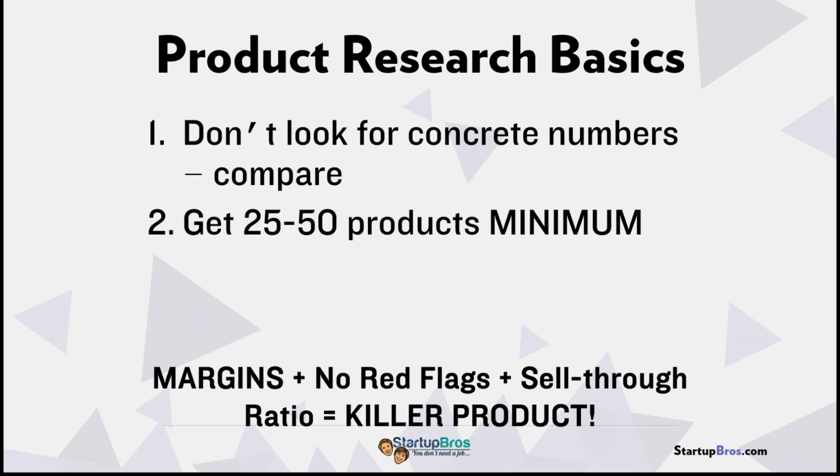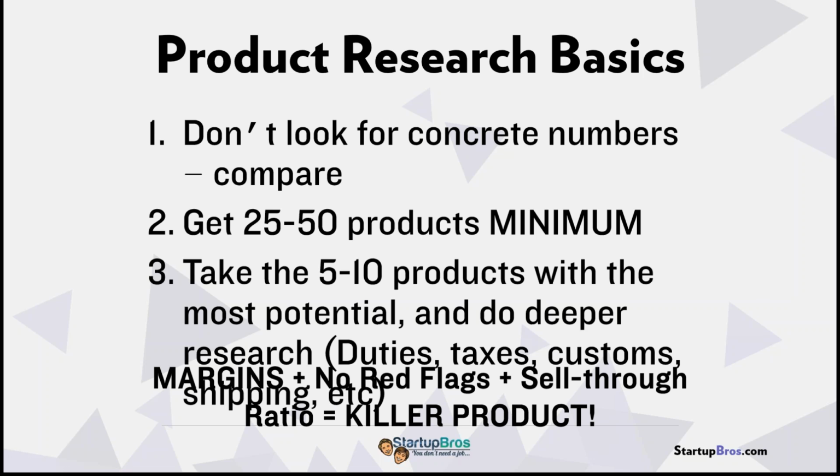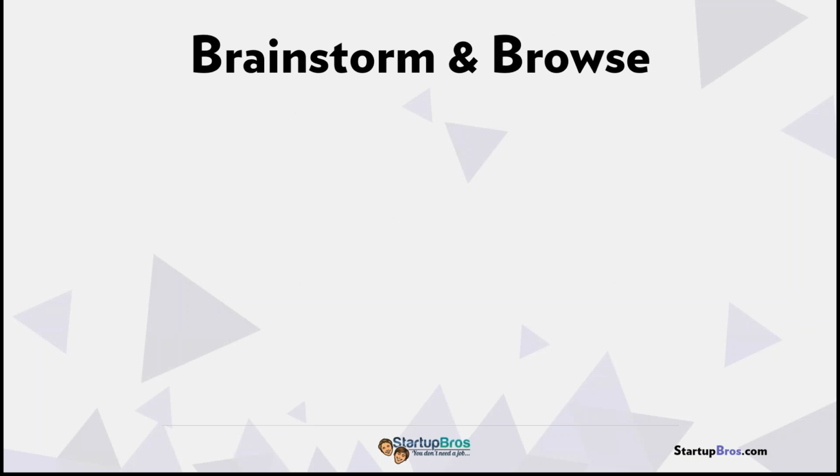And the real formula you're looking for at the end of the day, and don't lose sight of this, is good margins plus no red flags plus a great sell-through ratio, which we'll talk about in a second. And so yeah, guys, let's get into it.